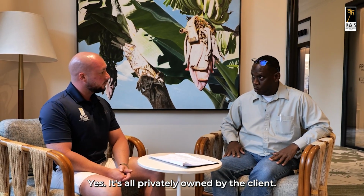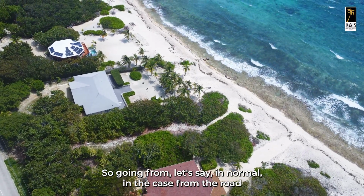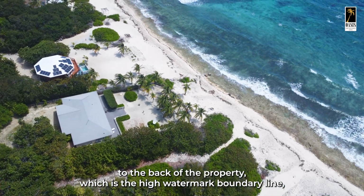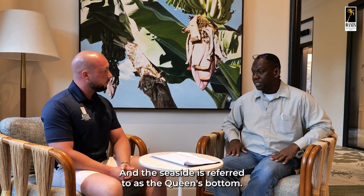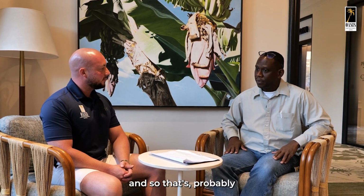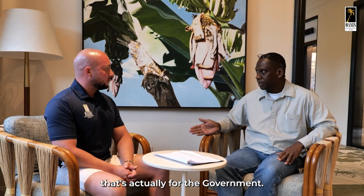Yes, it's all privately owned by the client. So going, let's say, from the road to the back of the property, which is the high water mark boundary line, the client would own all of that. The seaside is referred to as the Queen's Bottom, and that's public. That's actually for the government.